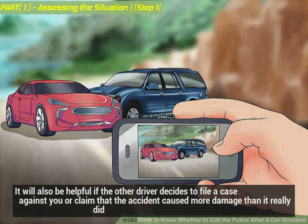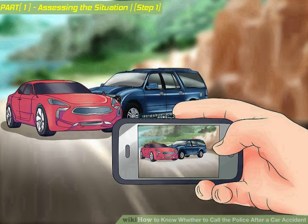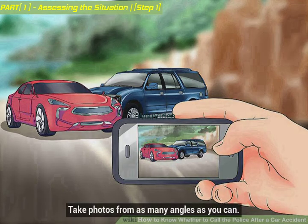It will also be helpful if the other driver decides to file a case against you or claim that the accident caused more damage than it really did. Take photos from as many angles as you can.